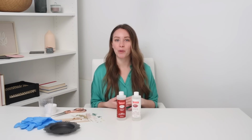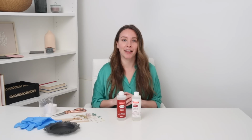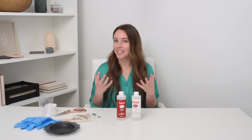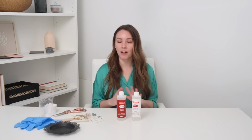I mentioned before I'm using a material that I haven't worked with in quite a while, and that is resin. So I'm actually going to be mixing this up and pouring it inside of my little dish here, putting some dried flowers inside of it, and I think it's going to be the cutest little trinket tray. Resin is a really cool medium to work with. I've seen people make coasters and trays, even art with it. So there are just a lot of different things you can do.